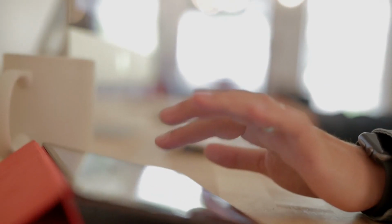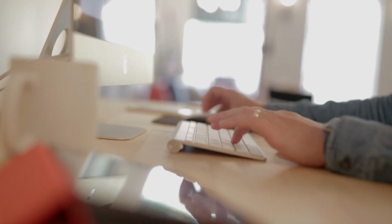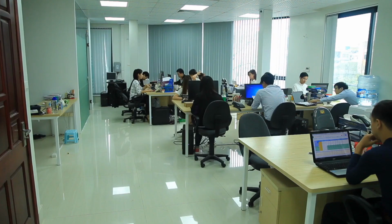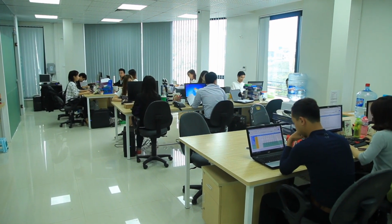Once you've secured your first job, deliver your best work. This is your chance to make a positive impression and potentially secure long-term work. Always remember, quality over quantity. And there you have it, a step-by-step guide to starting your journey in the freelancing world.